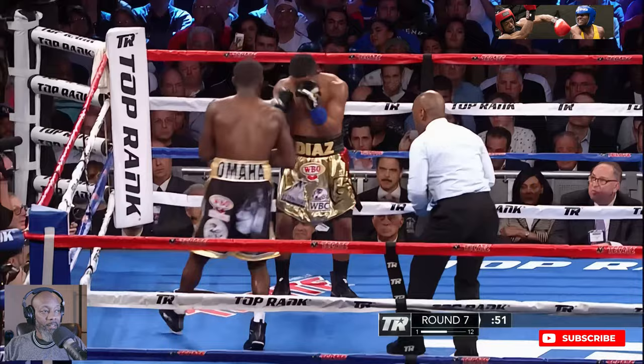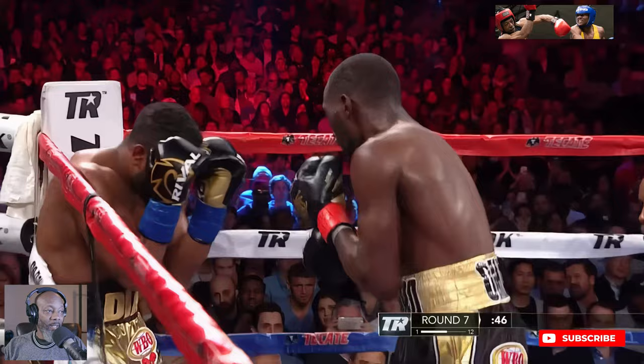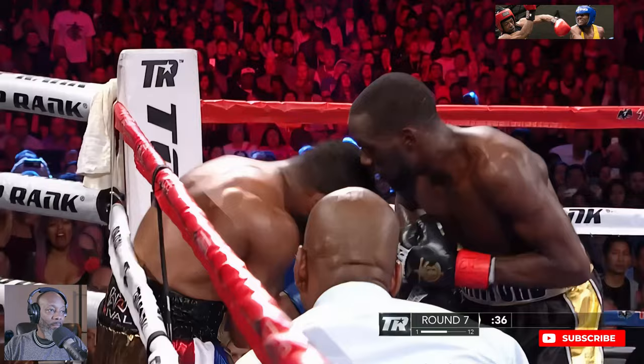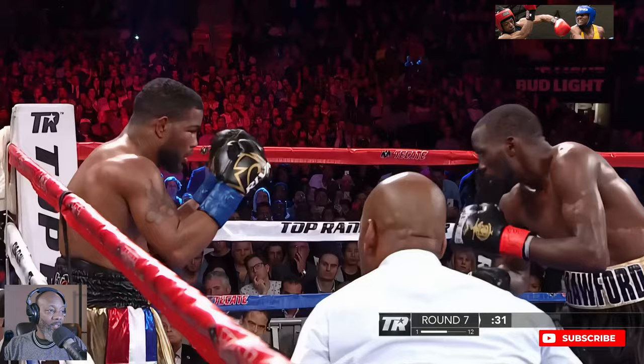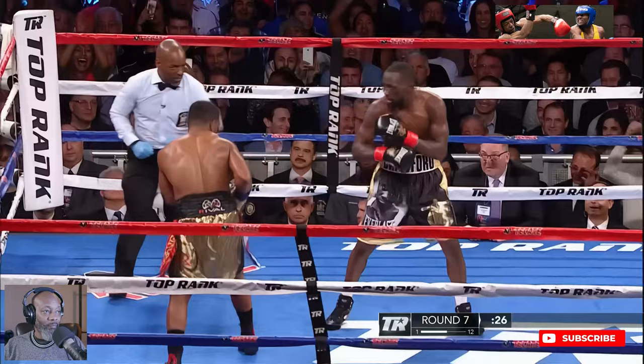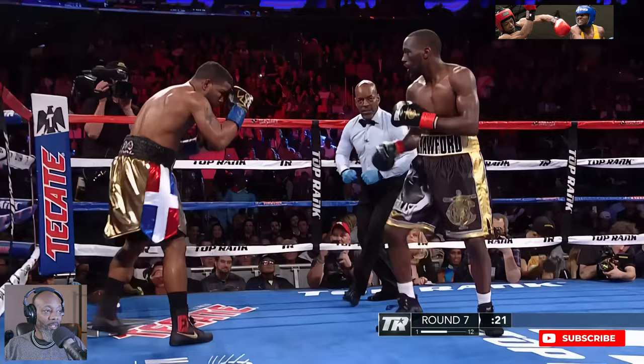Diaz's only way to win is to make it a firefight. But you can't even win by making a firefight with Crawford. Crawford is about to dominate on the inside. He's on the inside, a little bit of bicep control. Touch to the body and then came back up top and hit him with the right hook. Crawford fights on his terms. He's not going to allow you to fight on your terms. If you want to come in, nope.